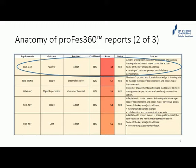You can see the forecast arrived at by proFes360 for this outcome. Based on the analysis of responses to the questionnaire, the tool is inferring that the customer perception of delivered quality is indeed a major problem. The tool is also qualifying the inference with the statement that the team is not sensing the customer perception of quality often enough and taking corrective action. Note that there is a confidence level of 61% associated with this forecast. More on that later.